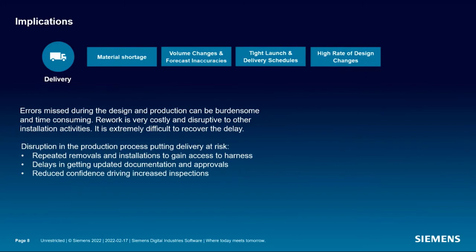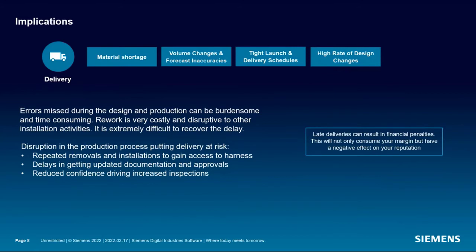And finally, the more issues that are found, the less confidence there is in the design and the build, which can lead to increased inspections. Ultimately, it is extremely important that we make our delivery commitments, where we face financial penalties that not only affect our bottom line, but also affect our reputation in the market.